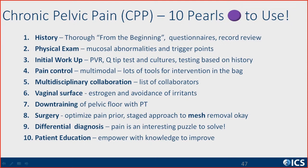Even over-vigorous cleansing can cause vulvar discomfort and even recurrent urinary tract infection. We rely very heavily on our physiotherapist colleagues to downregulate and rebalance the pelvic floor, since the majority of patients with pelvic pain syndromes have high tone pelvic floor dysfunction. Surgery should not occur until pain management is optimized. If a mesh complication is involved, review of any prior procedures and anatomic considerations should govern the surgical planning.